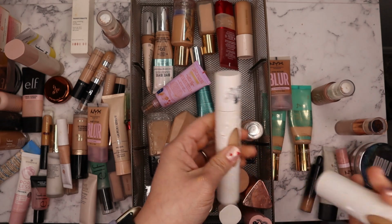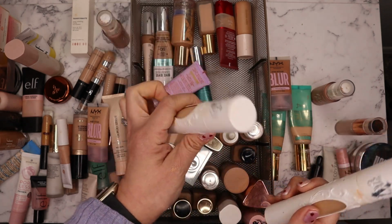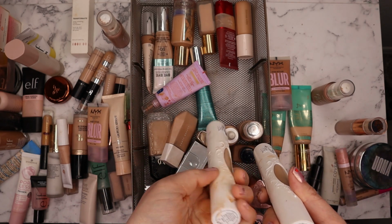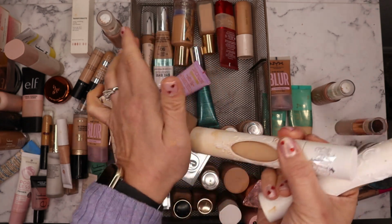They're really thin, so they have like this shaker thing. This one works best when I'm really tan. This one works best for me right now. I think this is medium 27, medium 54. I'm keeping both of these. Oh my god, I'm messing things up. Let me clean this real quick.